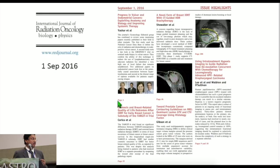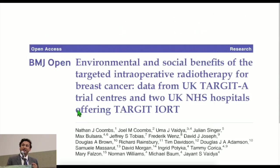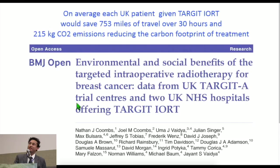And this is published in the September issue of the Red Journal. We found that in this single study, single institution study, it had similar cosmetic outcomes, but better breast-related quality of life. It also has an effect on environment, of course. We find that on average, each UK patient given IORT would save 750 miles of travel over 30 hours and over 200 kilograms of carbon dioxide emissions, saving the world.